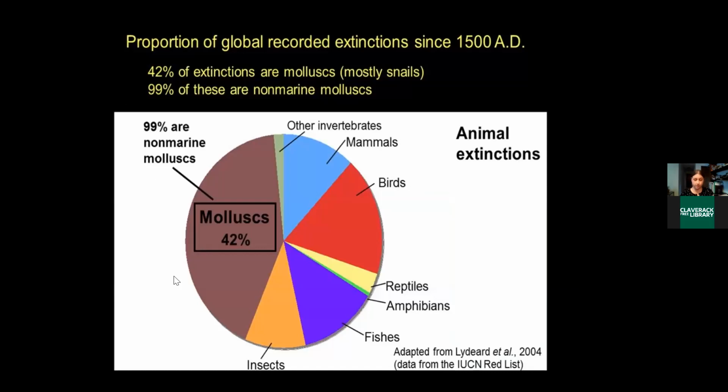To give perspective, I want you to look at this chart here. About 42% of all recorded extinctions are mollusks. We have data coming in that shows most of those, 99%, are non-marine, so they're terrestrial land snails or slugs. There's really a disproportionate amount of research going into mammals and other conservation efforts, whereas there's a pretty big need for conservation of mollusk species.